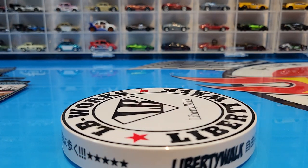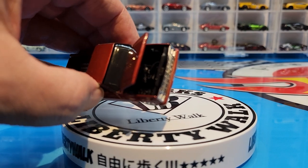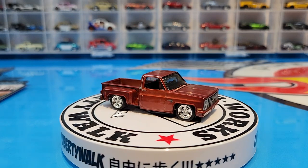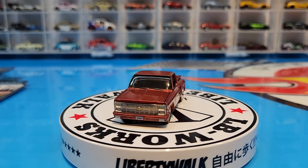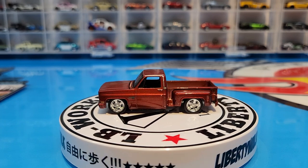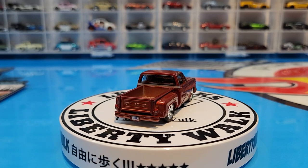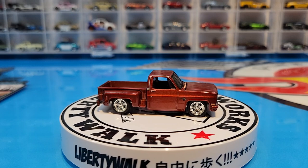Does the hood open? Yes, the hood opens. The engine is not detailed. The engine is just black. But this is one good looking truck. And it's almost pretty straight. I know Auto World has trouble with them being completely straight sometimes, but this one is pretty bang on. That is gorgeous. The color is much nicer on the turntable than it is in the package. Really. That is something else. And the mags really make the truck look cool.